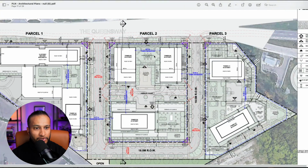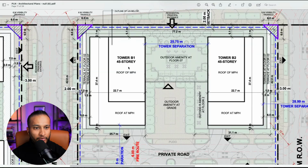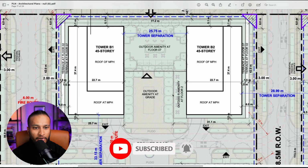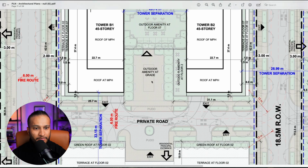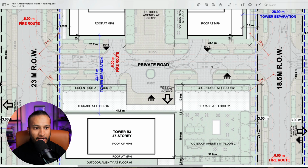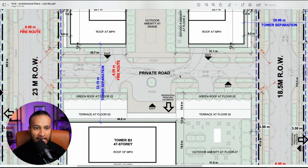Then you've got parcel 2, which is going to have two 45-story towers. That's going to be joined by also a podium on the 7th floor, I believe. Yeah, floor 7, outdoor amenities as well as podium. And then you've got, as part of parcel 2, another tower just on the south side, a 47-story tower that's going to stand alone. Also outdoor amenity space here. And you guys can see here it's being separated by a private road, probably for access for in and out for cars and for underground parking.